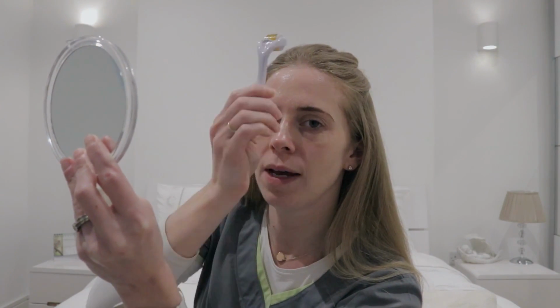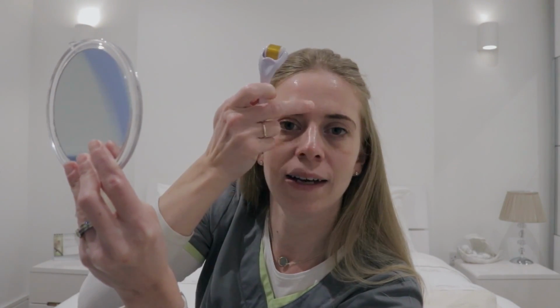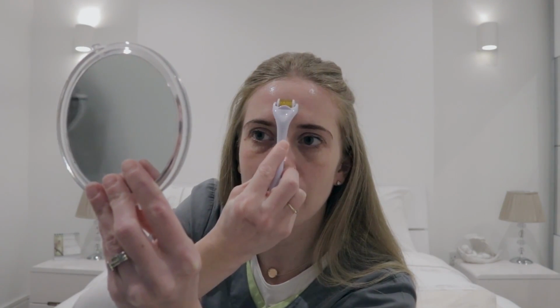Now, when you're rolling your skin for the very first time, if you've never been shown before how to do this, you want to go in a cross pattern, a crisscross pattern. So I'm going to just start here at the center brow and we're going to roll back and forward. Okay, there we have redness, if you can see.